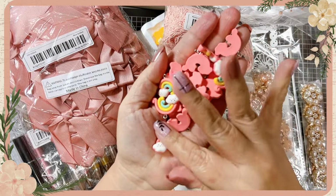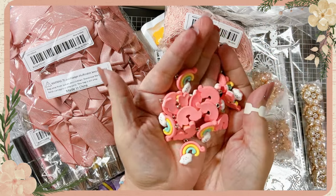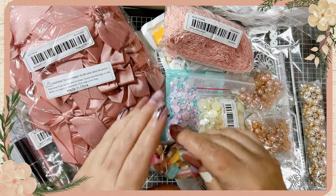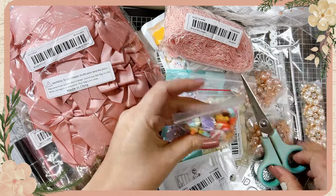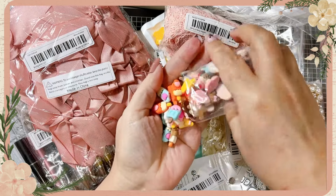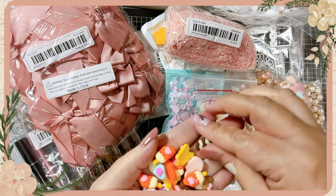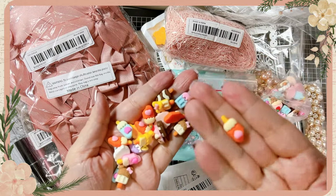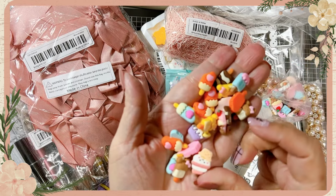Plus, another reason why I order all this stuff is because I'm fixing to make some Merry Mail. Hint. I love that. Oh my gosh, look at these. I know that you can open these, but it's easier for me to just use the scissors. Besides, they don't stay in these bags anyway. Oh my gosh, these are so cute. Look at these chocolate ice creams. Oh, yummy. I love stuff like this. Delicious. And look at this blue one. Oh my gosh, it's so stinking cute.